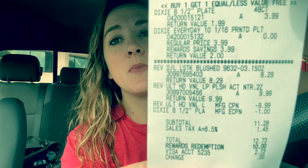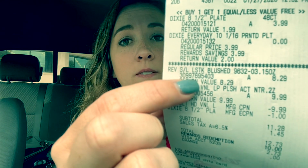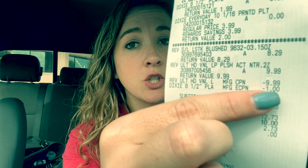So the first deal I did, I wound up paying $2.73 out of pocket. So here's my receipt. I got the 2 Dixie plates here, the Revlon lipstick and the Revlon matte lipstick for $9.99. The BOGO automatically took off the higher value one. The $1 digital for the Dixie plates came off.